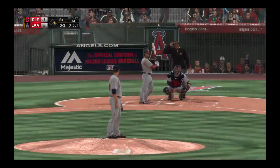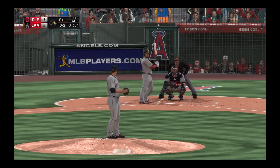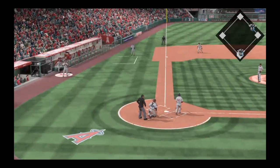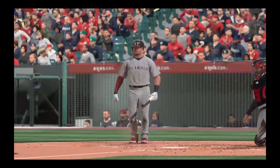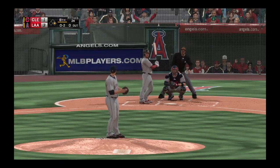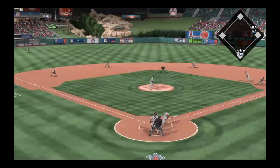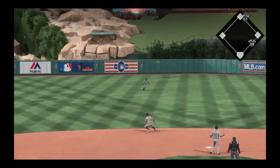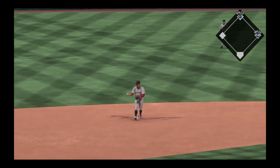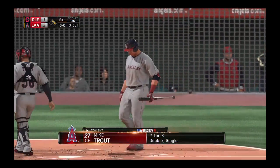Chased a low ball there, and he's quickly down in the count 0-2. Now, he's probably lucky he didn't make contact on that one. Protecting on 0-2, so we'll do it again. A pause, and the 0-2. Drilled right back up the middle. And that's through for his first base hit in this one. Mike Trout will step in.